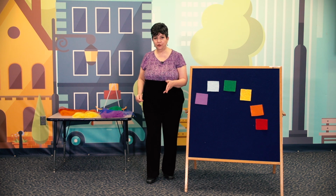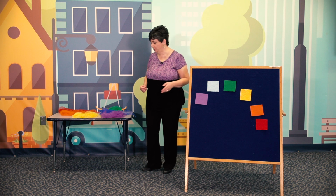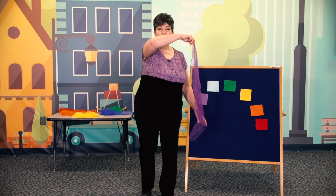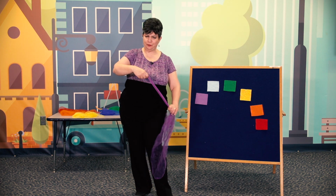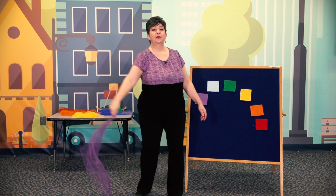Now, I'd love to show you a way that you can use scarves or cloth or other things that you have at home. And we'll sing the song again. Rainbow purple. Do you have something like this? Or can you move your body with me? Just pretend that you have a scarf. Let's try to make that big circle.